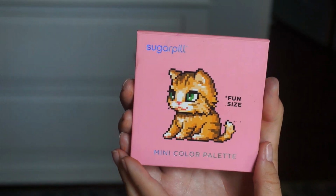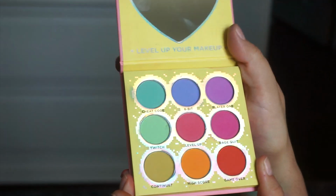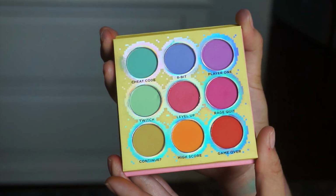The next palette that we rolled was a fun one. We just went with a boring neutral palette, which is a staple neutral. It's not boring, but we have a very exciting palette, and that is my Sugar Pill Fun Size palette. I have not given enough love to this palette. As you can see, it looks brand new, untouched.